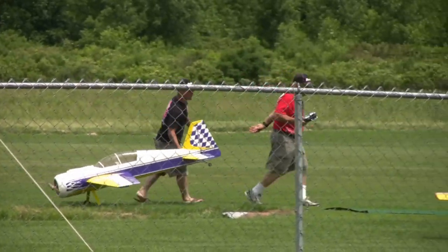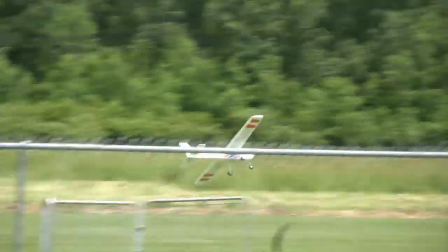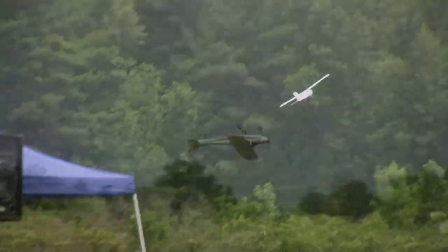No age limit. These are the biplanes, and then the transition to the monoplane, the single wing aircraft. But these are still very capable. Very good pilots, you're going to see, look at that upside down pass.